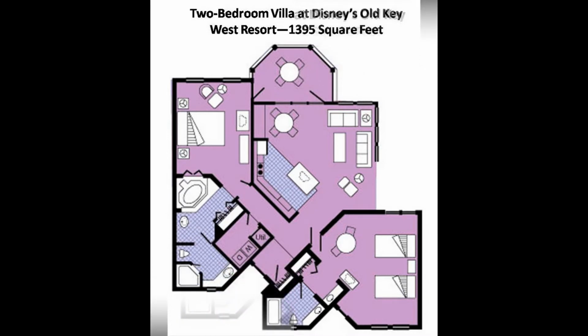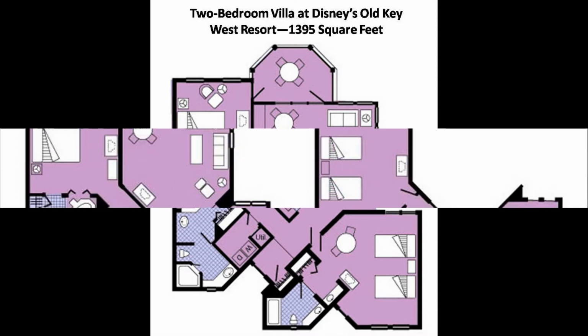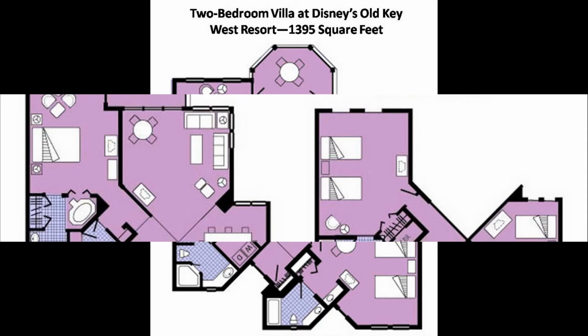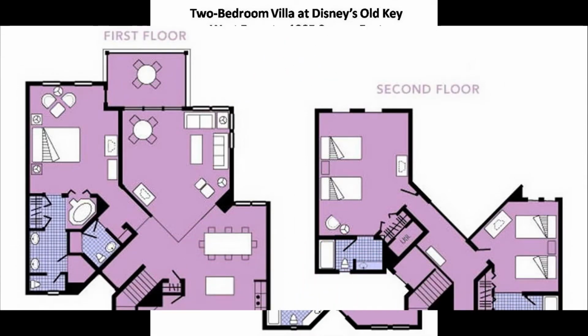Do you know how big the rooms are at Old Key West? I do not. I've only stayed in the studio and the 1 bedroom. I know the studio is a large studio, and the 1 bedroom is very large. I don't know why I have that 957 square feet in my head, but I've had it in there for a while, and I don't know who told me or where it came from, or if it's even accurate.